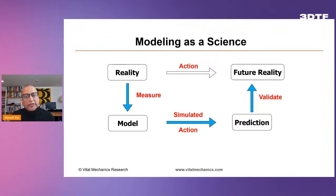That's why I believe we should treat modeling in the whole apparel industry as a science. We need to measure and validate. We need to close the loop. If we take this blue road through a model, we should get back as close as possible to reality. And that journey starts with the data. Where's your data coming from?